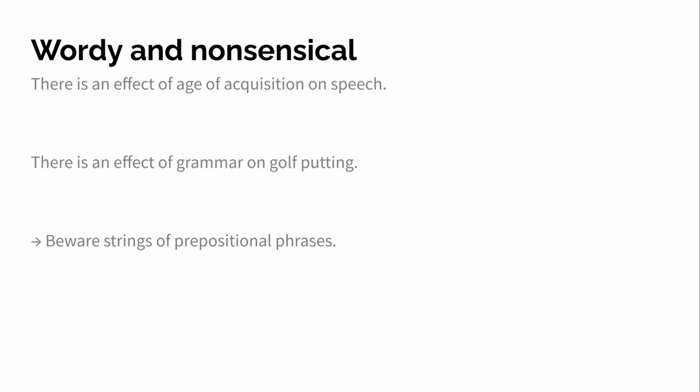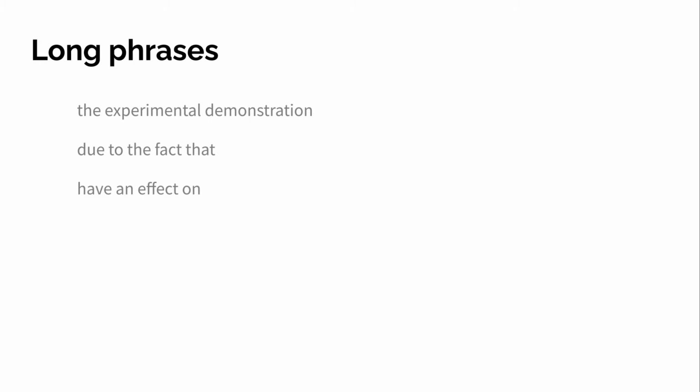Let's look at some long phrases that we can simply reduce. The experimental demonstration can become simply the experiment. Due to the fact that is a long phrase that can be summed up in one word: because. Have an effect on is something that we talked about when we talked about verbs. Effect could be considered a zombie noun here. We can simply use the verb, which is affect with an A. At the present moment could become now or currently.